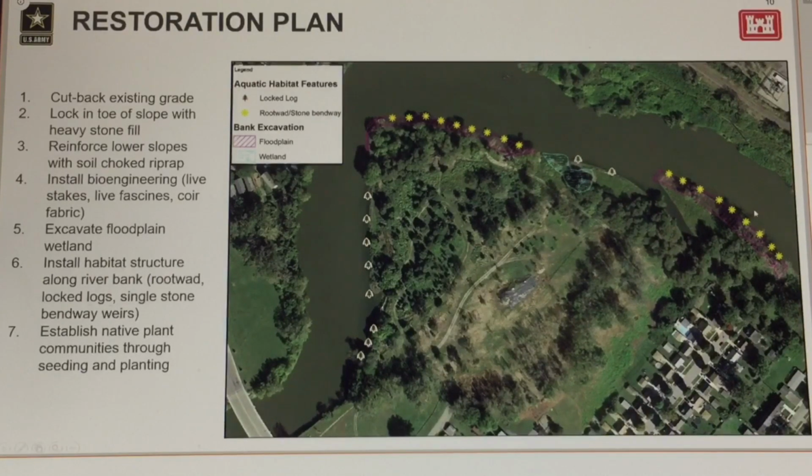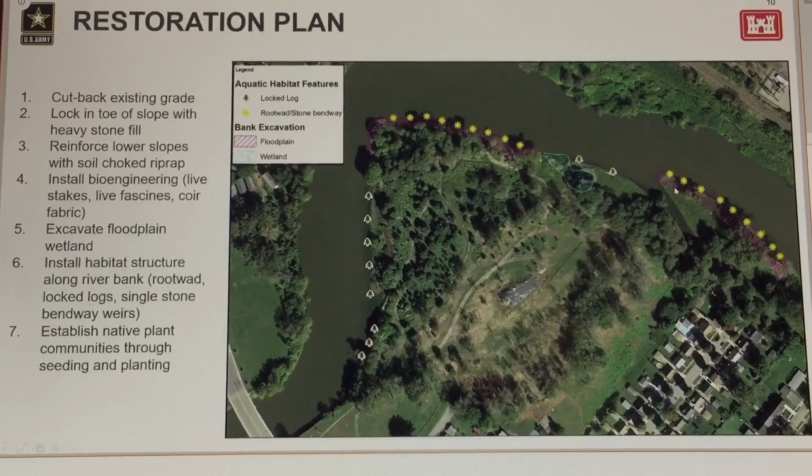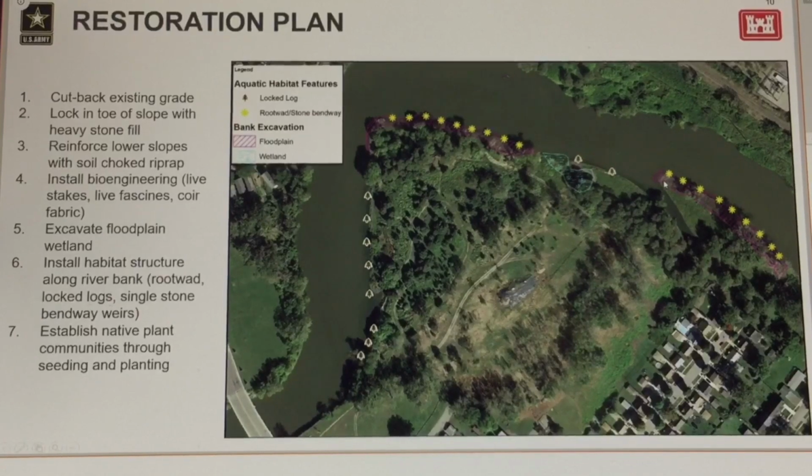Okay, so what you just looked at is the area on the right side, looking upstream. This yellow star that my arrow is pointing to is approximately where that camera was located, looking upstream. The techniques we applied there were cutbacks, cutting back the existing bank, creating that lower floodplain that could be an intact, active floodplain bench. We did use stone down near the toe of the slope to lock in that toe. We also used stone tieback trenches. These yellow stars I'm showing are root wads. I didn't point that out in the video, but I'll talk more about what those are.